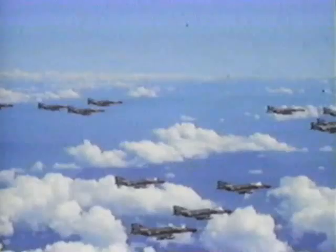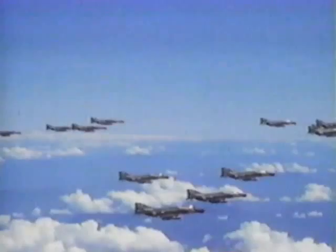This small armada of aircraft is now on its way, fully fueled, fully armed, and with F-4 fighters escorting safe, or at least as safe as the North Vietnamese defences would permit.